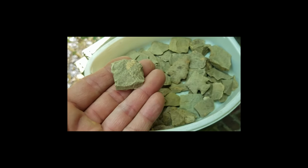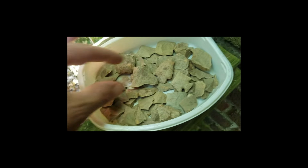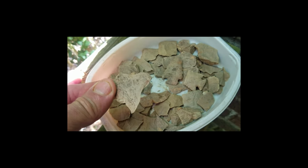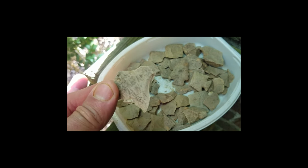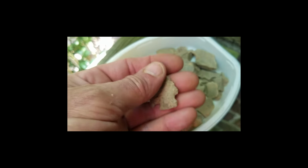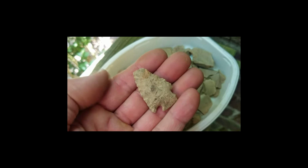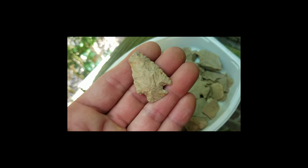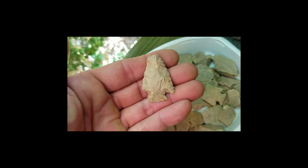You see, here's more Brush Creek chert. A whole tray of it I dug on the same site. Flakes of it. You see, that's not as translucent. This is one grade of it. It's pretty nice. So, here's a point made out of it with the big orange spot. This is Brush Creek, Crooksville. But some of it is just, see, that's pretty nice material.